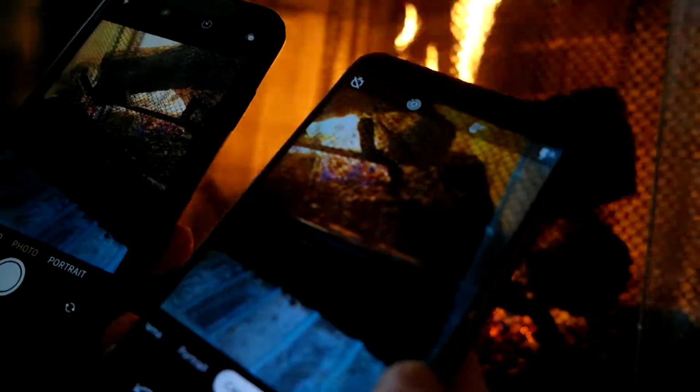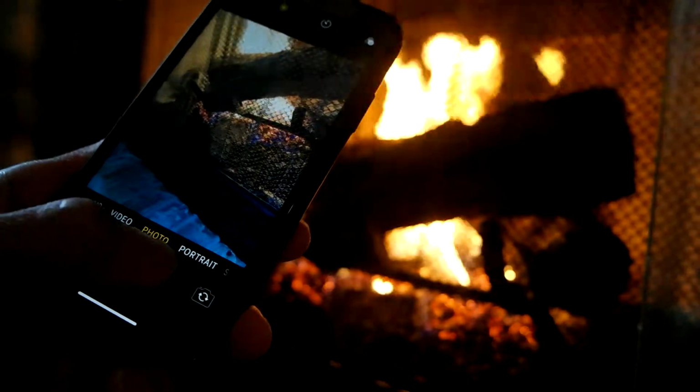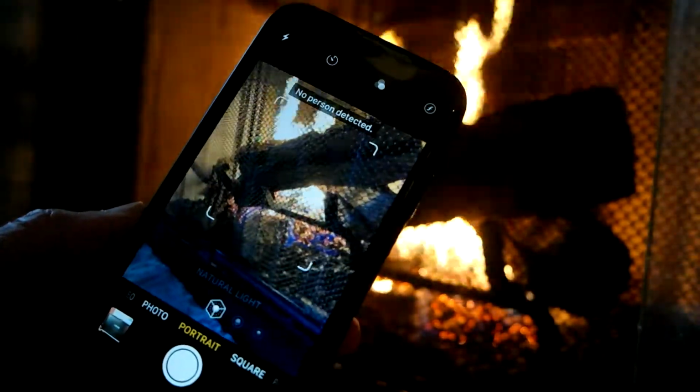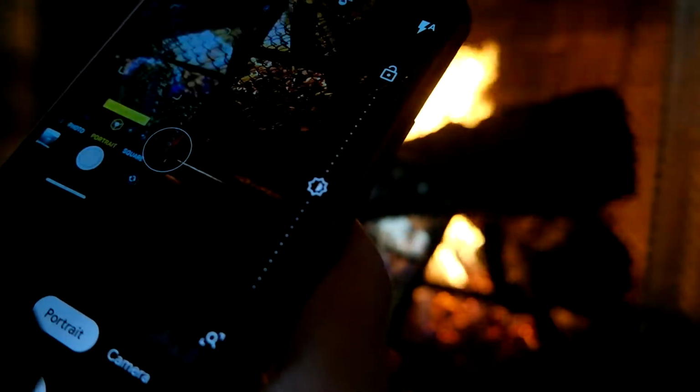So on the iPhone, first of all, if you want to adjust the depth of field or the bokeh, you can go to portrait. But there's a caveat. It only detects a person, right? See, it says no person detected over there. But on the Pixel, it doesn't have to be a person. It can be any object. So you just tap the focus like that. For example, I'm just gonna tap this one. I'm gonna take a picture of my own iPhone here.